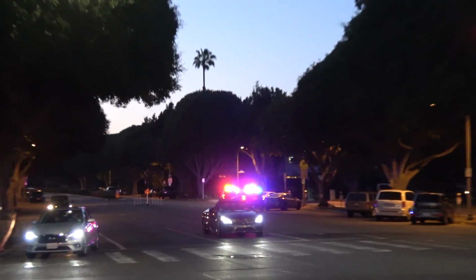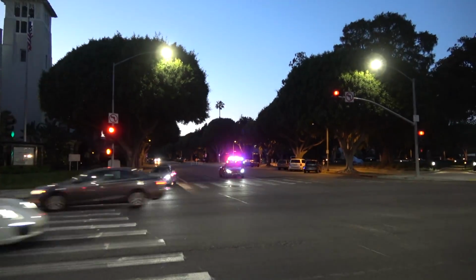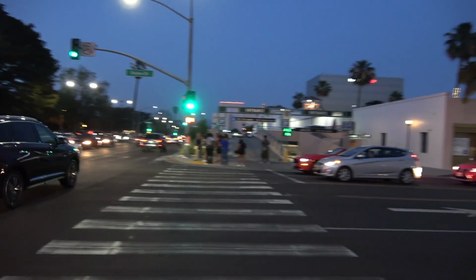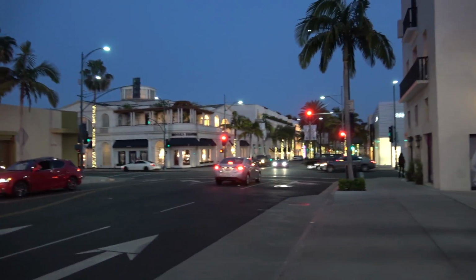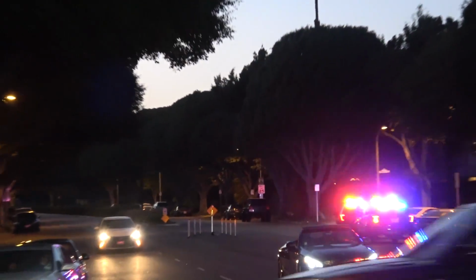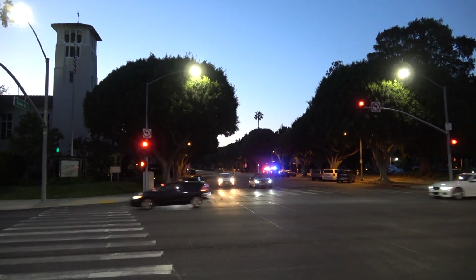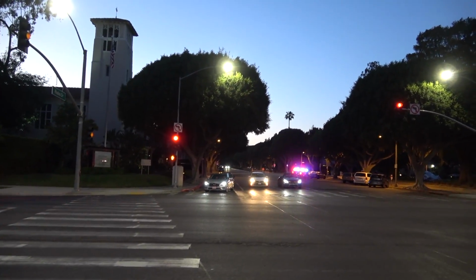Alright, so we have no idea why BHPD has pulled over that Qatari F12 over there. There seems to be backup, and we're not really sure. Yeah, he didn't do a pull or anything, no revving, maybe for the plates. I don't know. It doesn't look too good though. Usually, like by now, they're going to give this guy a warning. They would have let him off, but I don't know. We're going to see what happens.